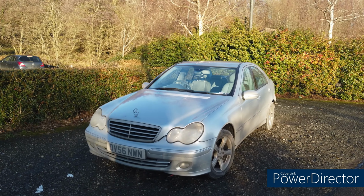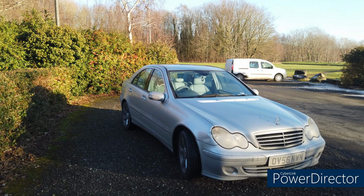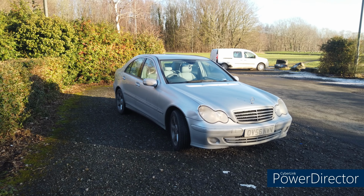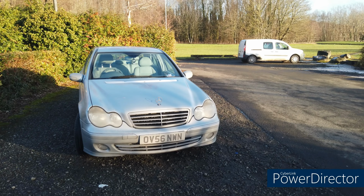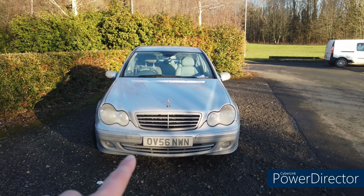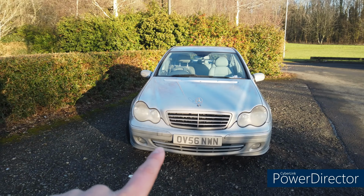But this car here has 68,000 miles on it. Yeah, it's bonkers. Well, it was clean when we picked it up, but now obviously it's completely dirty. But this car, I've just travelled about 240 miles on it, just jumped straight in it.